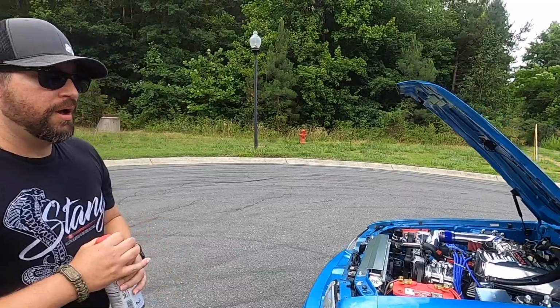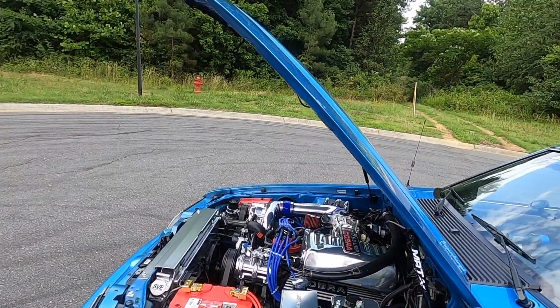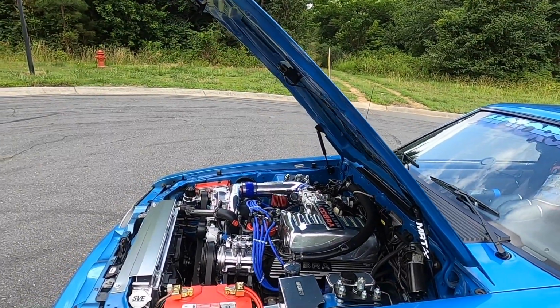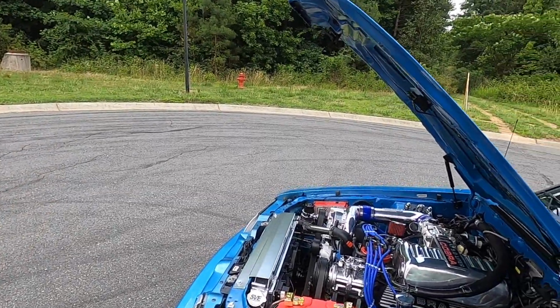Has it been to the drag strip at all? It has, but before all this. It ran really well before all this, when it had all the old stuff on it. It ran 11 and a half, which was kind of nice. That's before the tune and all that. I'm sure it would be a lot better now.